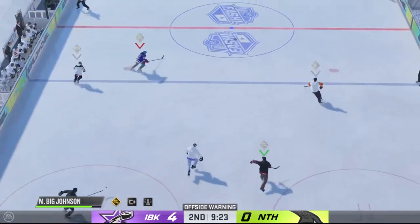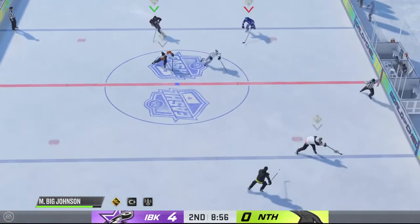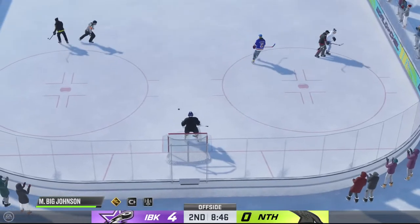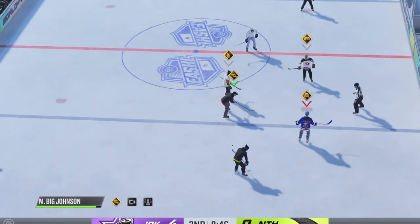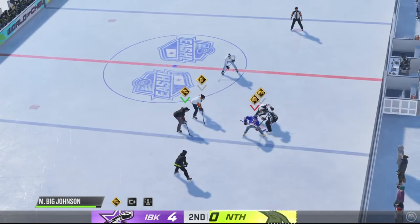Fantasy. Oh, that was like a bomb exploding against the boards. And now he moves it to Bones. And the puck leaves the zone. There's the whistle. We've got an offside. Well past the midway mark of this period. The Icebreakers have added to their lead. They're now up by 4.